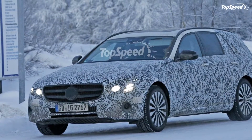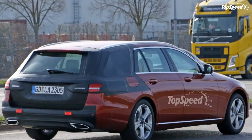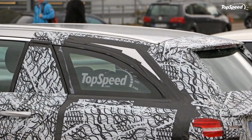Update July 25, 2016, Mercedes has announced pricing for the new E-Class estate in the UK. Check out the prices section below to learn all about it. Continue reading to learn more about the 2017 Mercedes E-Class Wagon.